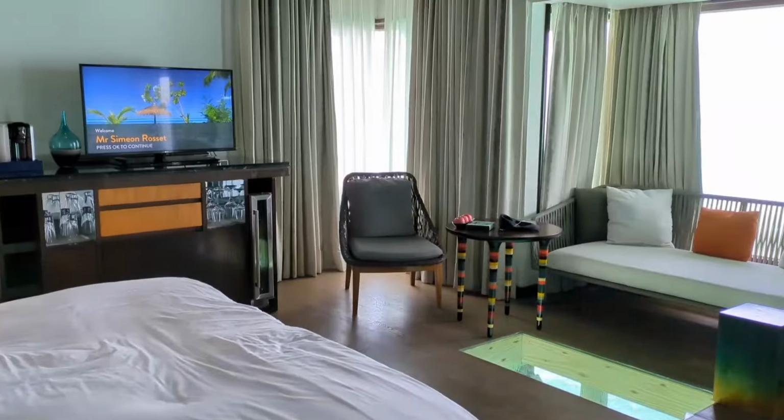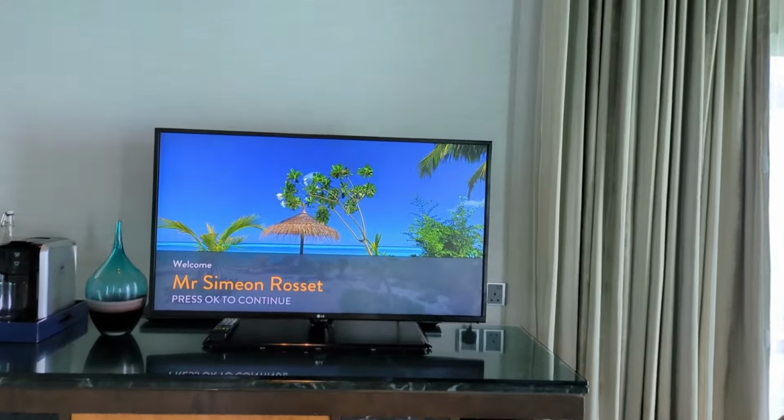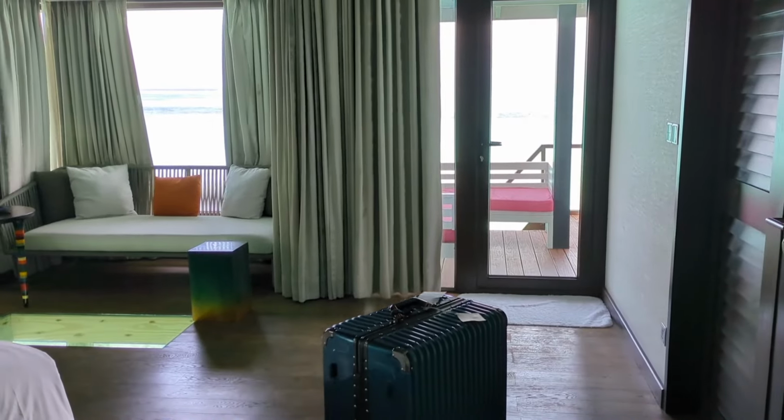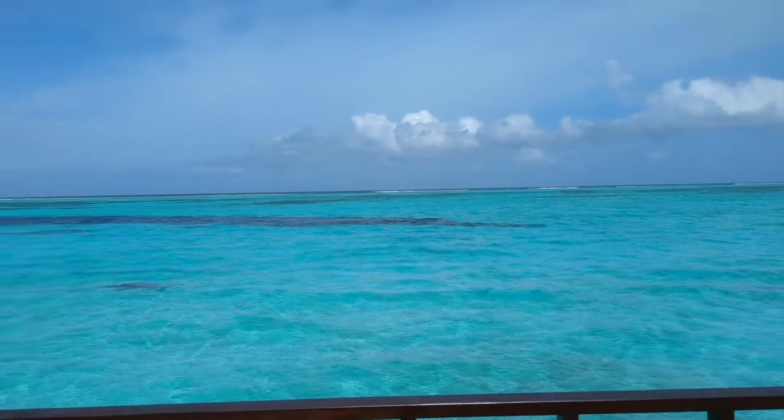For this first part of my stay, I'm going to be staying in an Overwater Villa, and I must say that they're very, very well appointed. Look at this beautiful villa, and the fact that it's literally over the water is just something else.